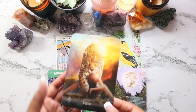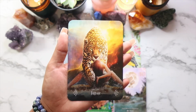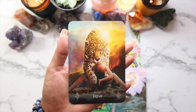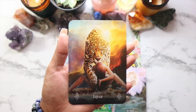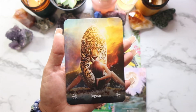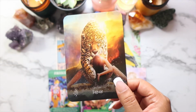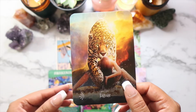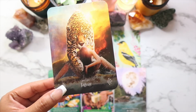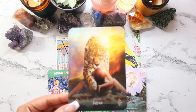Okay, so the next card that we have here is the Jaguar card. So this is a confirmation that something will be beneficial to release, right? You've got to let go of something. It's going to be helpful, right? So maybe this is an old thought pattern. Maybe this is limiting unequal relationships, toxic relationships. Maybe you're going to let go of physical things in your home to make more space for you to breathe. Or maybe you're going to release an idea into its physical form, into the world.